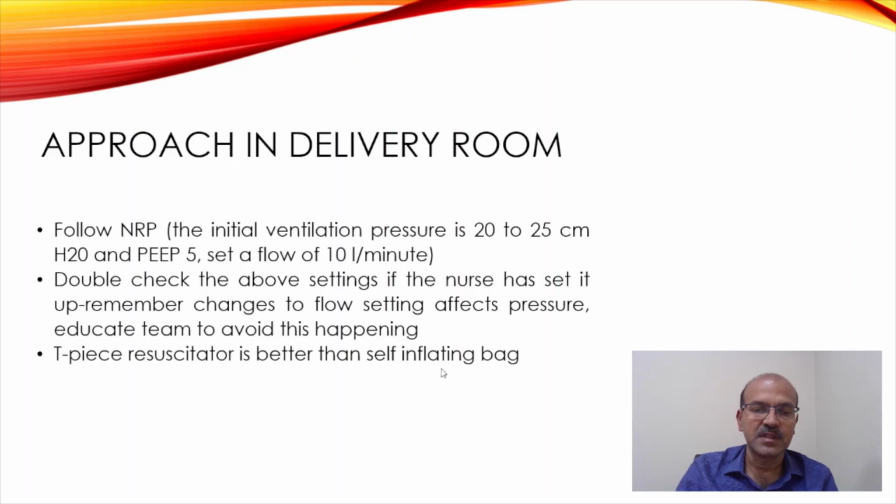And as I mentioned, a NeoPuff is better than the self-inflating bag, mainly because the PEEP is delivered and the pressure is controlled, while in a self-inflating bag, you have more flexibility with the pressure that you need, but at the same time, you may be overdoing the pressure, and the lack of PEEP is a big disadvantage when it comes to managing premature babies.